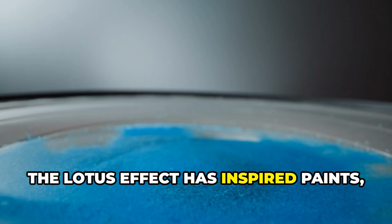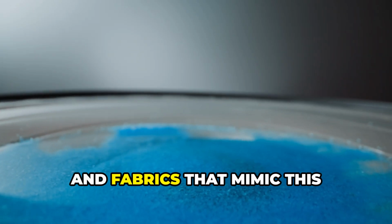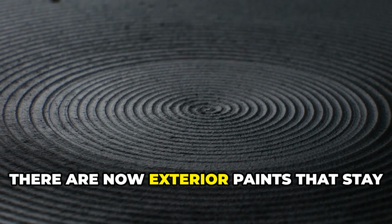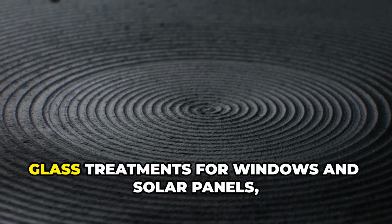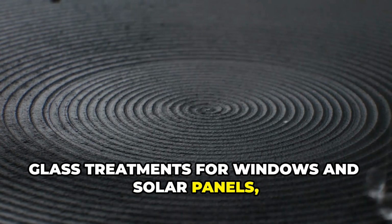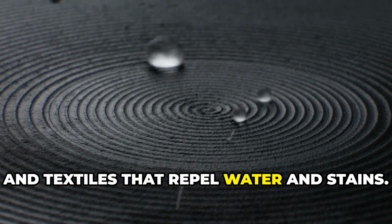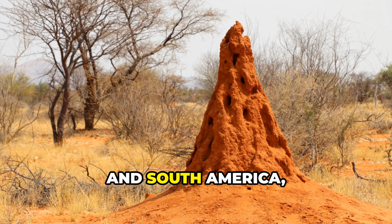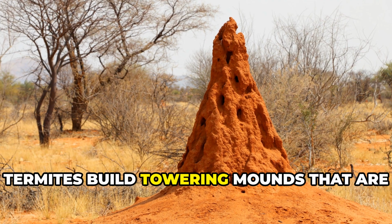The lotus effect has inspired paints, coatings, and fabrics that mimic this superhydrophobic property. There are now exterior paints that stay clean for years, glass treatments for windows and solar panels, and textiles that repel water and stains.